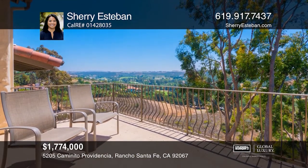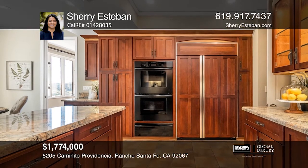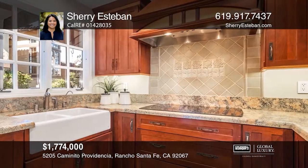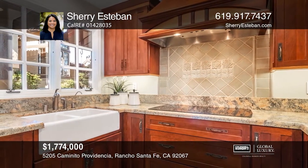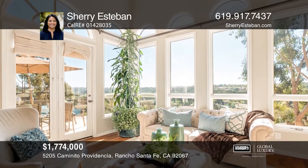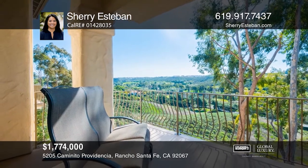The gourmet kitchen is every chef's paradise with gleaming granite counters, beautiful wooden cabinets, and a wood panel built-in refrigerator. The formal living room is bathed in light from the window-lined walls and offers an inviting fireplace and French doors leading out to one of the balconies. Ready to take the next step in obtaining your future home? Contact Sherry Esteban to find out how.